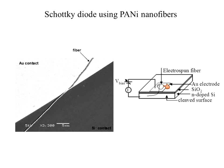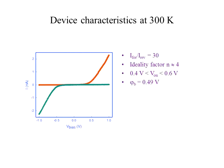It goes over the edge and makes contact right over here to the doped silicon, which means that if you were to put a positive voltage to the gold electrode and a negative to the doped silicon, the only way you can get current to flow in this circuit is if current flows through this fiber and enters the doped silicon right over here. And that forms a Schottky diode, a point Schottky diode.